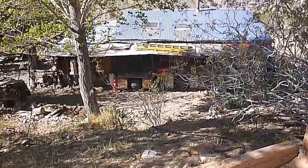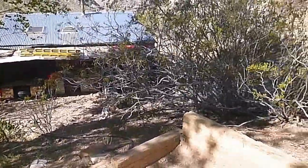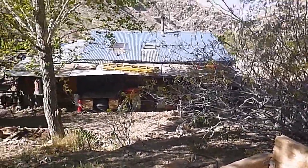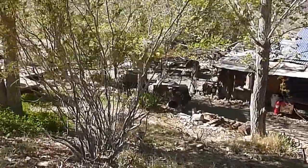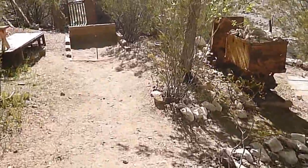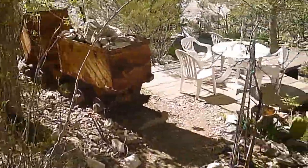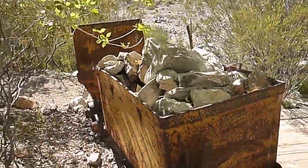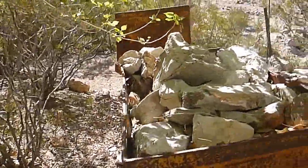This is the backside of the cabin. Again, this is Brigg's Cabin Upper. And it is just a gorgeous day out here in March 2014. We continue with the tour here. Got a mine cart. Not sure what that was used for.